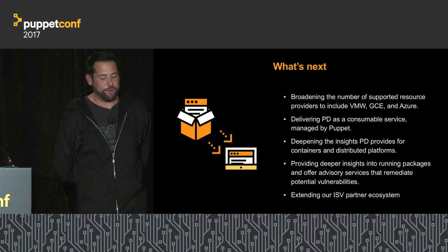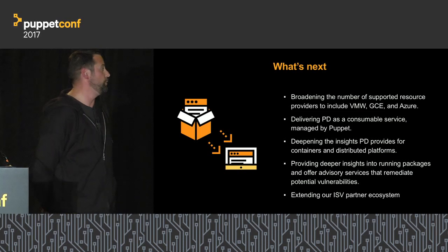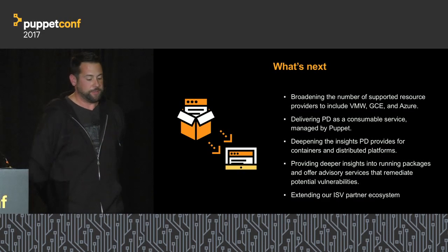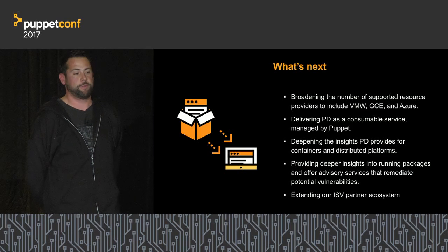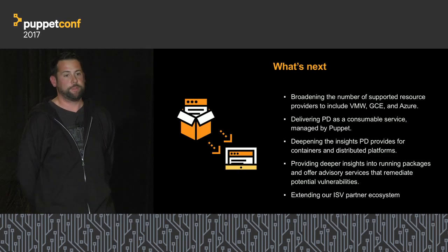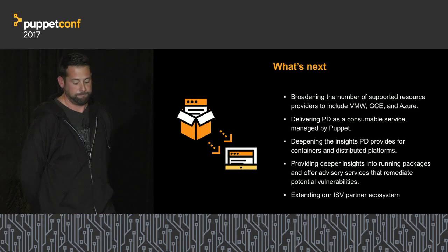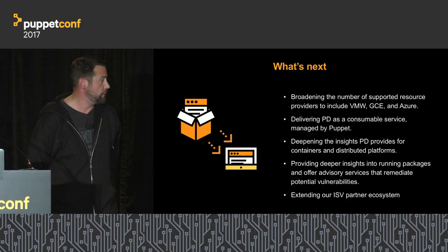As we talked about, we're going to broaden the number of supported resources to include VMware, Google, Azure, and more. We're actually going to roll this out as a consumable service as well. That's a multi-tenant service that Puppet will host and manage for you, with usage-based consumption. So you have the flexibility of consuming it as a service or deploying it as a software appliance. We're going to go deep on the insights that Puppet Discovery provides for containers and distributed platforms.